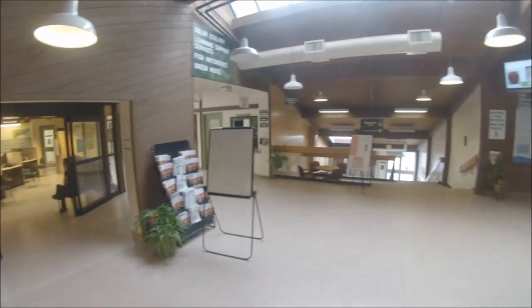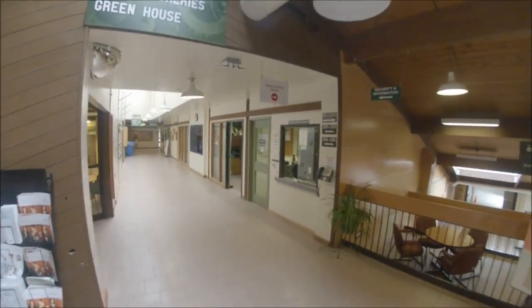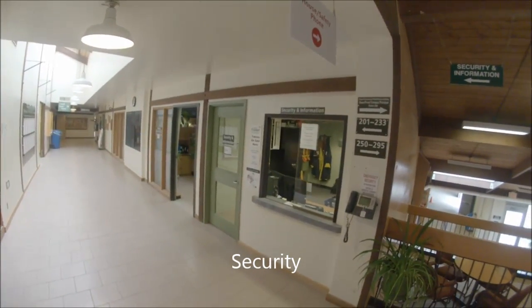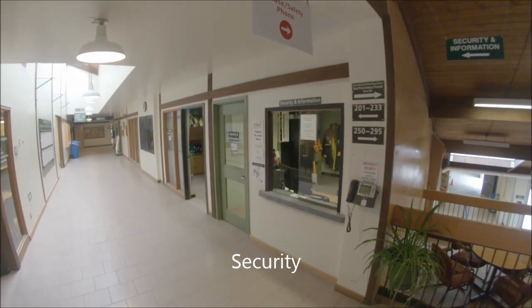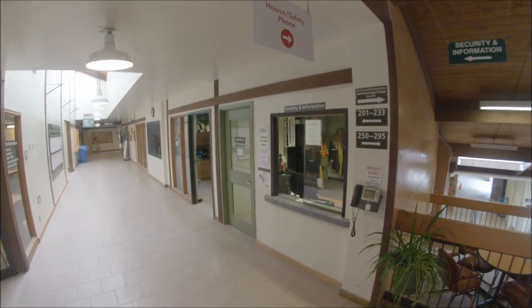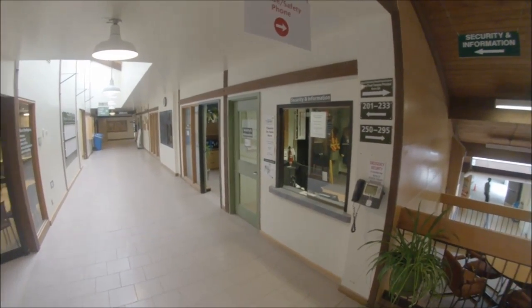Over here, if you turn a little bit this way, we're going to go over to the security and information booth. At this booth, this is where you're going to find information like parking passes. This is where we sell the Lindsay Transit tokens. This is the place where you go if you have any questions or if you're lost on campus.